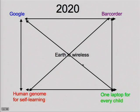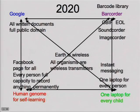So where are we headed now? The year 2020. We know about this world. It's got Google up in this corner. Put a barcoder in that corner. You've got a laptop in everybody's hand down here. And you've got the human genome, which loves to teach itself things. We all know that. When you were 2 years old, and when you're in second grade, you learned to teach yourself a lot of things. Well, what happens as soon as you have that, you get all these other things beginning to add on to it. EOL, which has been talked about, came out yesterday or today in the New York Times.